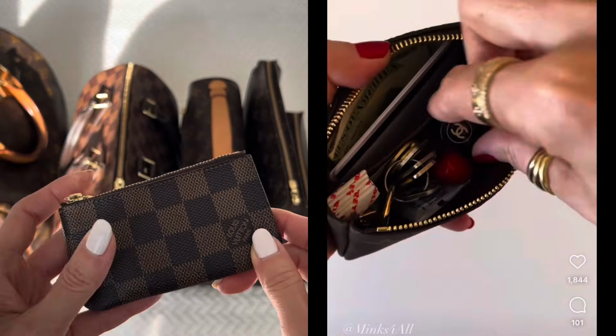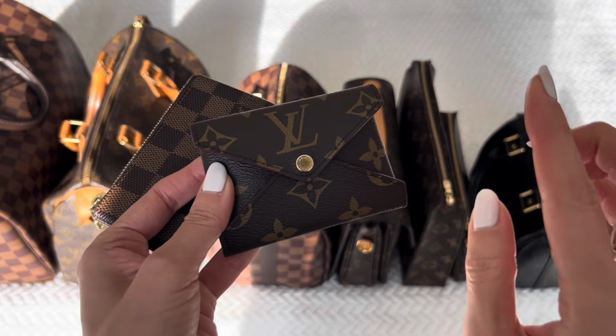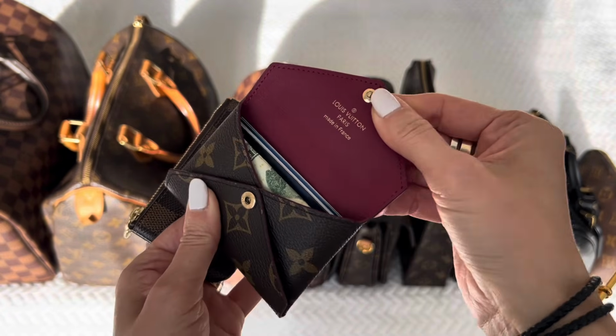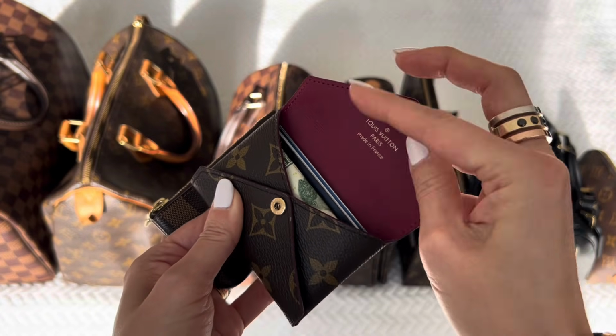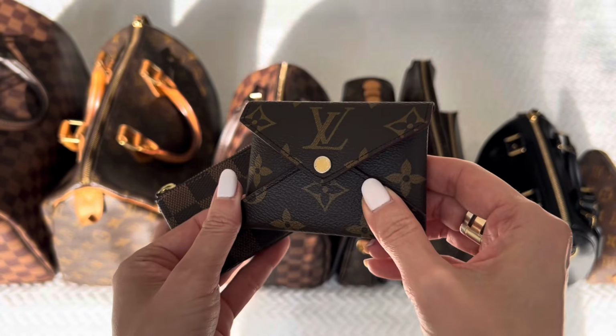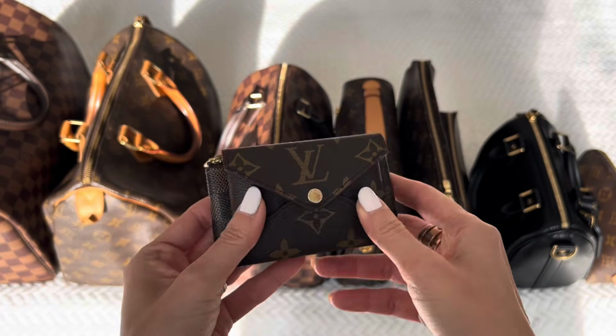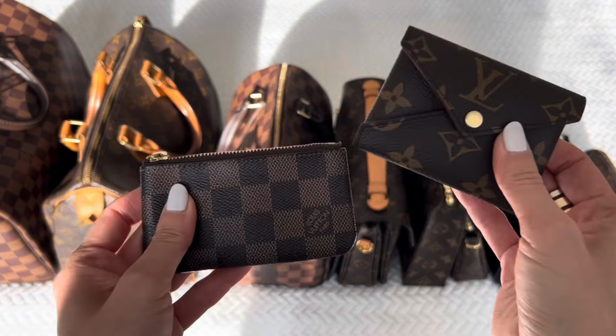The reason being that the next most used LV piece is my small Kirigami. This is the smallest of the trio, and I use it as a little wallet. It's got my cards and cash in there, and I've been using this quite a lot. But sometimes I would find myself wishing that I could just have one little pouch where all of my cards and cash and my keys can go in.